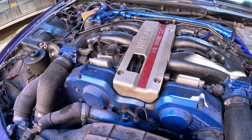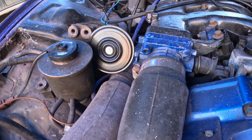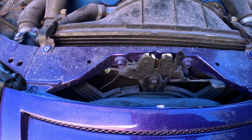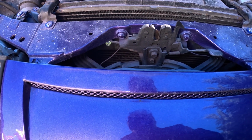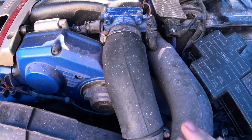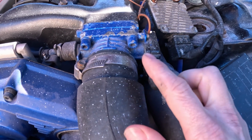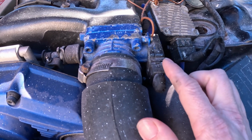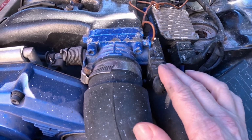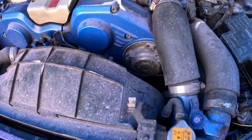The actual throttle on this is old school. It's got a cable that pulls, and that opens up the throttle bodies either side here, which lets the air in. Down in here where the air filter is, there's the airflow meter, which tells the ECU how much air is coming in, which it then uses to work out the fueling ratio. But you also have this, which is the throttle position sensor, which senses how far open the throttle bodies are when you put your foot down. This can sometimes need adjusting or fail, and if this is wrong, or the airflow meter down here is wrong, you can get problems with your fueling, and that can be another problem on these.